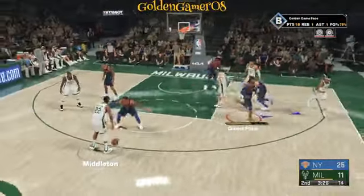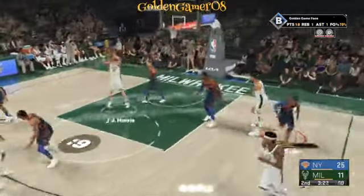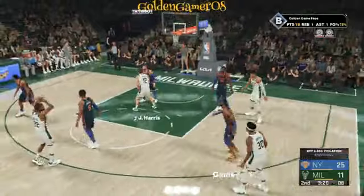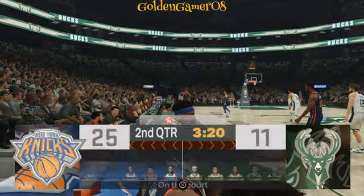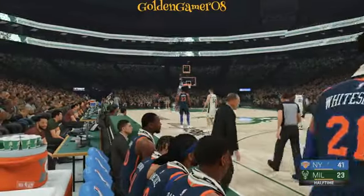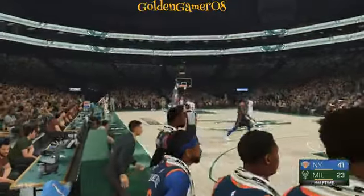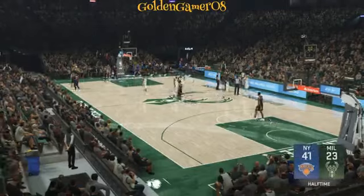Barrett against Middleton. Back to Harris, and it's going to be a 3-second call. We've seen more than a few miscues from them tonight. And I tell you what, more brain-neutral plays like that one, and they'll have... And so it's the New York Knicks feeling confident, 18-point lead to end that quarter. Knicks, 41.